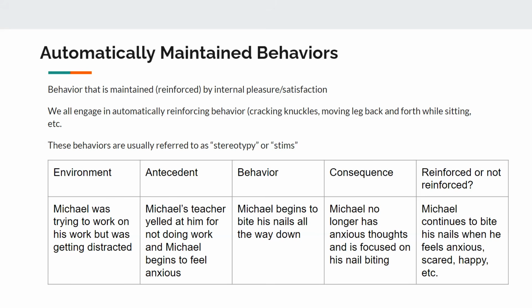Automatically maintained behaviors are not a bad thing. At least for our ABA center, when an individual has stereotypy or STEMs, we don't work on trying to eliminate them. It's a way of almost self-soothing. So the only time we intervene on trying to replace those behaviors is if it is harmful or affecting their ability to learn.